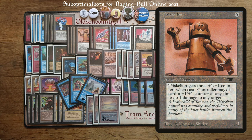It's six to cast for a 4/4. That may not sound very strong, but they come into play as a 1/1, and they have 3 +1/+1 counters on them, and you can remove a counter to deal 1 damage to any target. And you can just do a lot of things with the Trike. As soon as the Trike hits, you're able to copy it, then you already have 6 direct damage on the board, which is quite a lot.